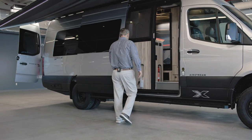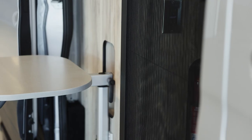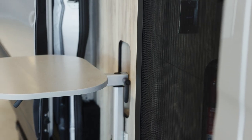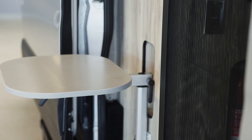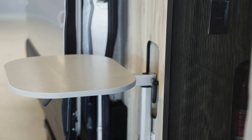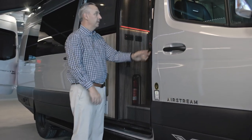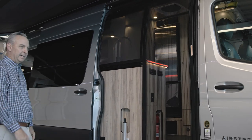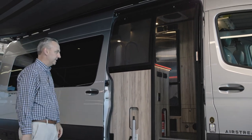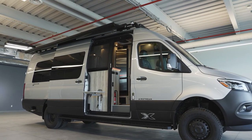You'll notice this metal racking system here. This is for a table. So as you're entertaining out here, you can place the table down, you can serve food, whatever you like to do, it gives you a workspace as well. And then you can do all that while keeping the bugs out. So you close that, you've got a completely screened in door here to keep the bugs out, but allow the cross breeze in, and it really makes for a solid campsite area.